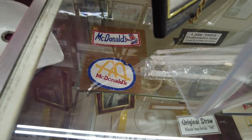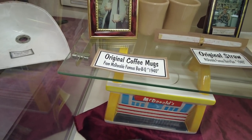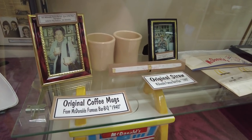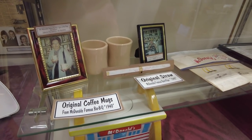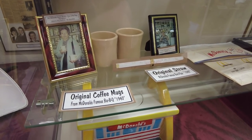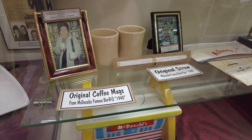That is so cool. Original coffee mugs from Famous Barbecue, 1940. Just imagine all the lips that's been on that. Probably some chick having some coffee after she just topped off Dick McDonald.